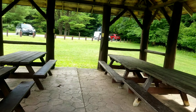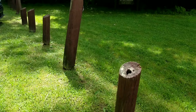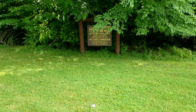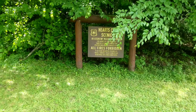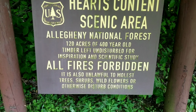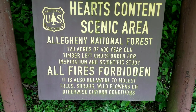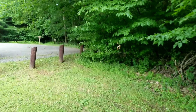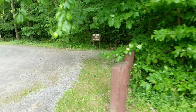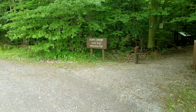All right, so we came up here to hike. Let's get to hiking. So these trails are in the Heart's Content Scenic Area. And the first trail I am going to do starts right here. It's the Heart's Content Scenic Area Interpretive Trail.